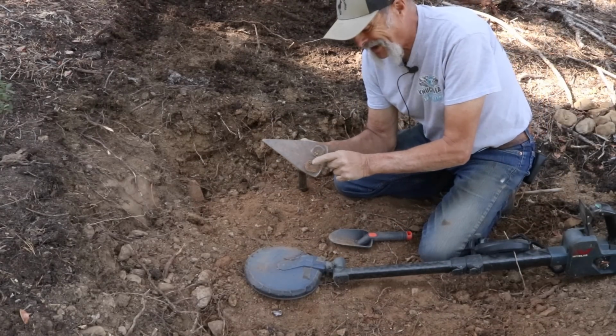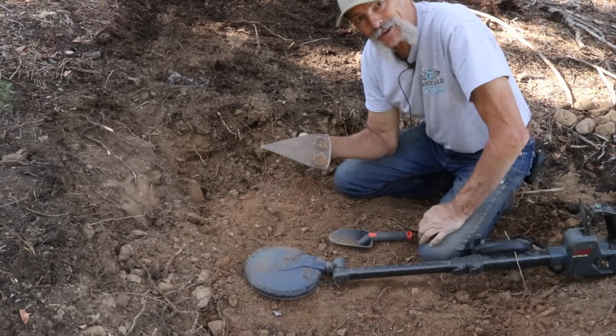Little tiny piece of iron, and it sounded so good. Well, I just went over the whole area, no more targets other than one hot rock. And I am getting a little bit discouraged with this spot because all we're finding is gold, no bottles. So I think I'll go one more layer, and then we'll have to decide what we're going to do, because it's getting close to lunchtime and I'm starving.